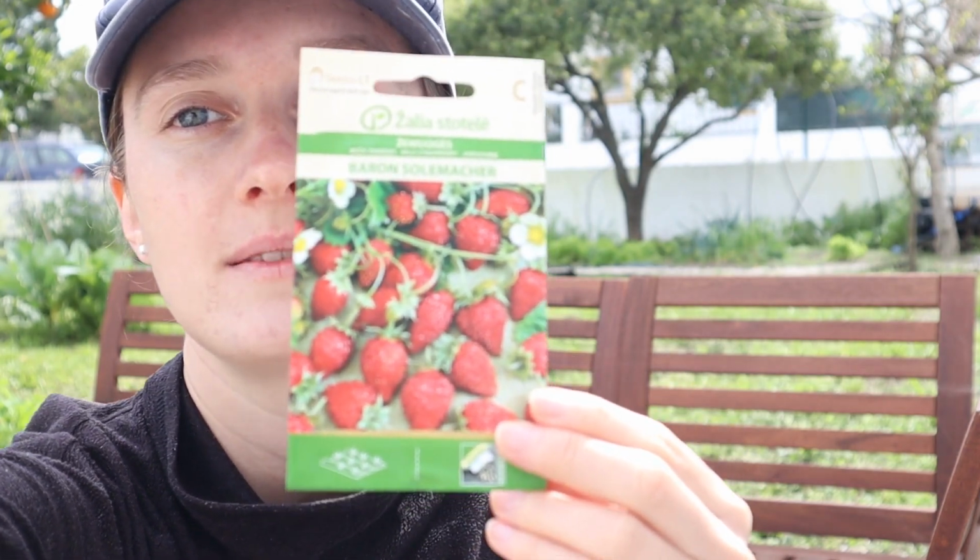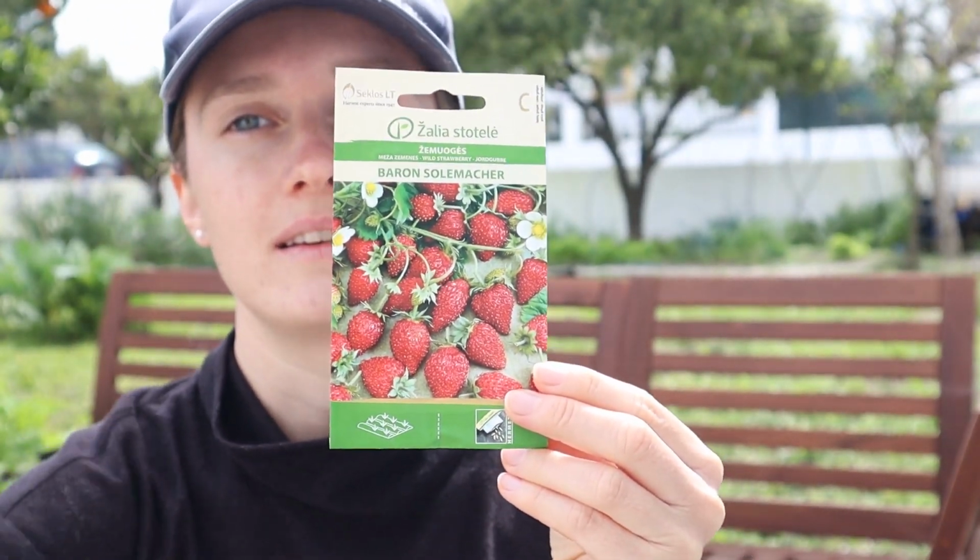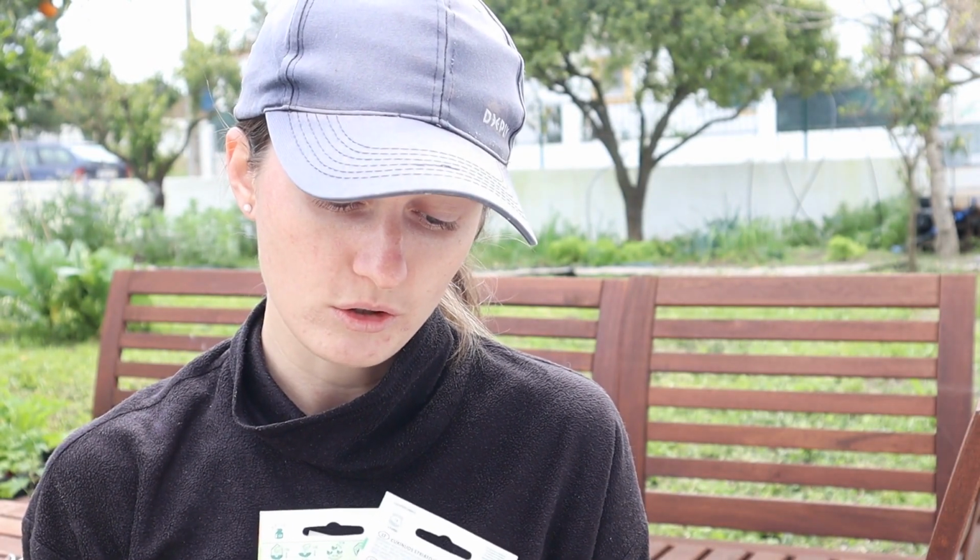These wild strawberries. This is something really exciting. I love wild strawberries. I hope they grow here, because normally in Latvia, where I'm from, you can just pick them in the forest, they just grow like that on their own. She also sent me some chamomile, and then a few varieties of squashes, like courgettes and pumpkin, and some varieties of pickling cucumber.